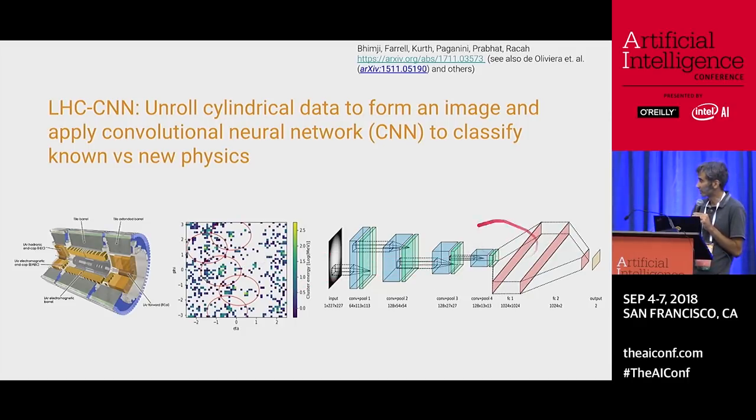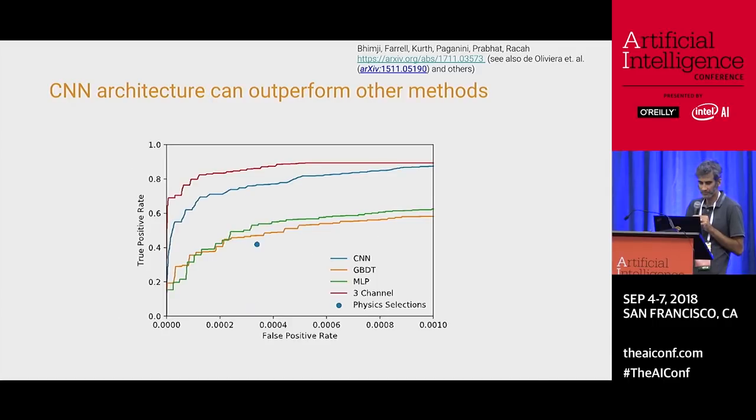So here's what is now a relatively simple convolutional network, with several convolution and pooling layers, and then fully connected layers. And we've exploited this at different scales, either taking 64 by 64 images to represent this, or 224 by 224, closer to the resolution of the detector. And then you can also have multiple channels which correspond to different layers of this cylindrical detector. And we saw that it kind of works.